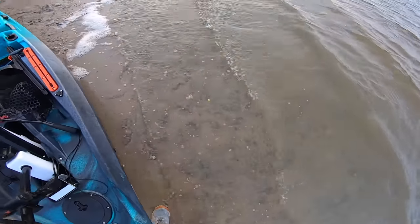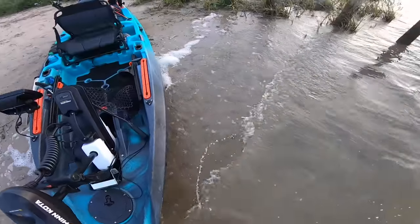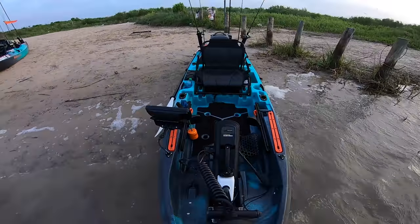Okay, here we go, guys. Big old boat. All right, man, we just launched. Starting off a little bit late, but that's okay. But the winds, we got a hard south. I believe it's 15, 18 mile per hour sustained winds. So I'm gonna try to find a south shoreline to fish, work the drop-offs. Hopefully we can get one fish today so we can bring some groceries so my wife doesn't kick me out of the house.